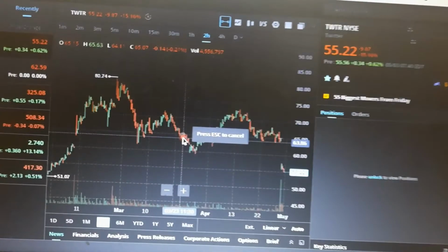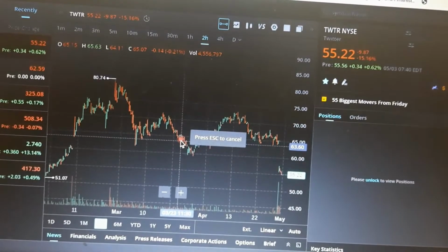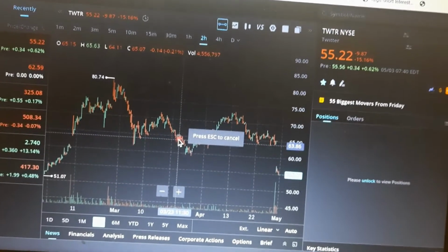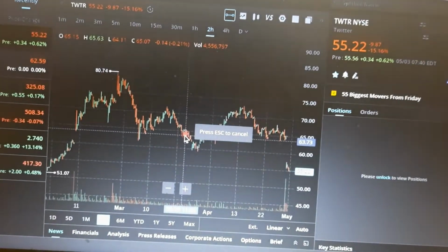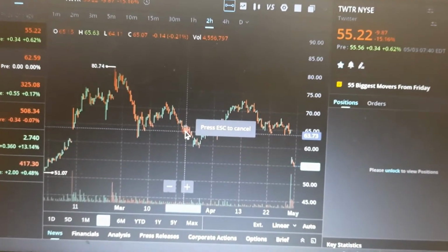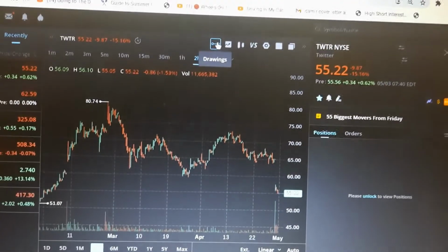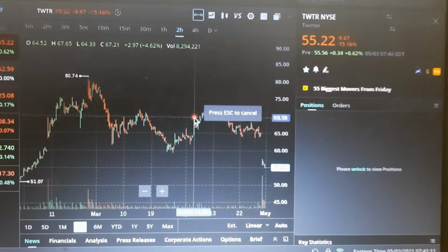And I see some support around the 63, 60 area, right around there. What you want for support is the horizontal line to touch as many pieces of the stock as it can, where the stock touches that horizontal line and then goes back up again. That will be considered support. So I'll grab myself a horizontal line, which you see right there, and I'll find that area again.